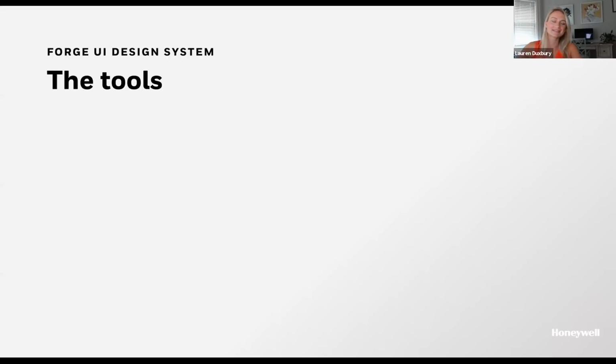And so next came the tooling discussion. Like I said, we had some legacy design systems and they were built in Sketch. Our designers were hesitant, to say the least, to try a new tool. They were really used to the Sketch ecosystem. They liked the plugins. They liked how it was working for them. Also, when you work in a big company like Honeywell, you have to realize how hard it is to get new tools. It can sometimes take months to get new tools approved.